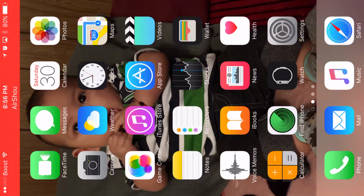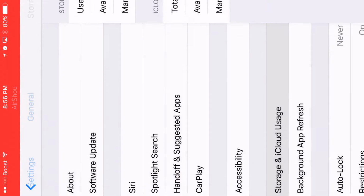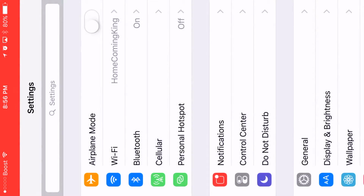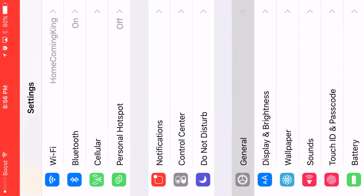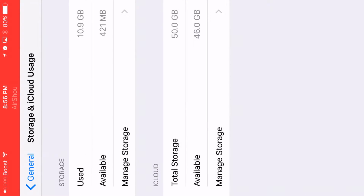So I'm going to show you something, guys. This is how much storage I have left on my iOS device. If you don't know where to find this, first go to settings, which is at the bottom corner, unless you hide it. Go to general, then go down to storage and iCloud usage. You're going to see where it says storage used. I only have a 16 gig base model and available 421 megabytes.